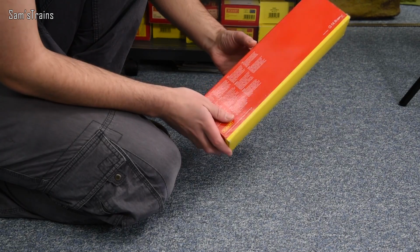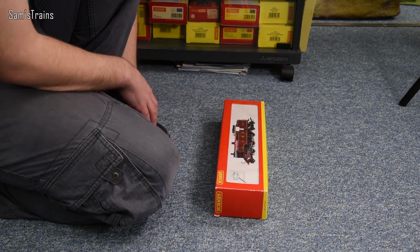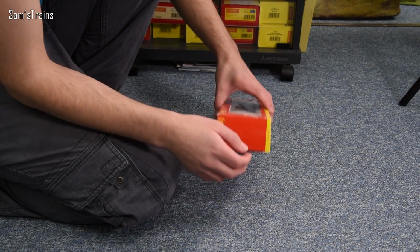As per the slightly older packaging, we don't have any info on the class on the back, although don't worry, I will give you a bit of history on these in a second. So let's get this out then, and I will show it to you.